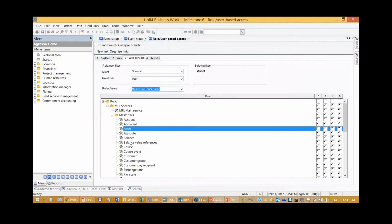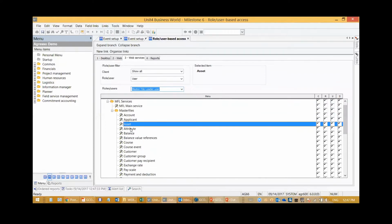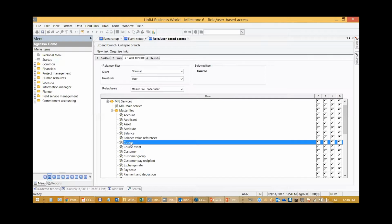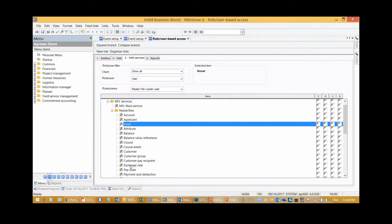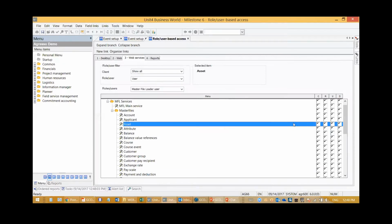If I go to the web services part, in the role user base access, within the MFL services, I will have all my master files, and I will be able to say which permissions I give to each of those master files. That means I can give the tool, Gcon4 MFL, to all the users I am interested in. To those in the finance department, let's say, I will give only master files corresponding to finance, such as asset and exchange rates, but not all the rest.